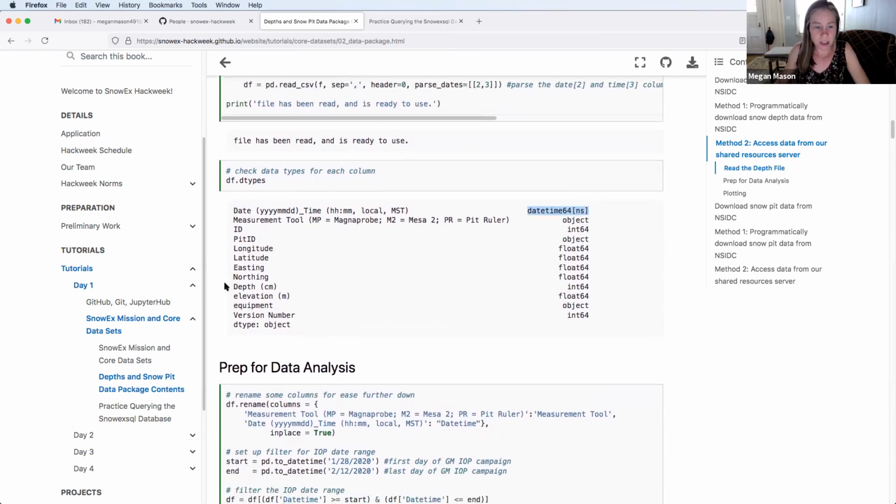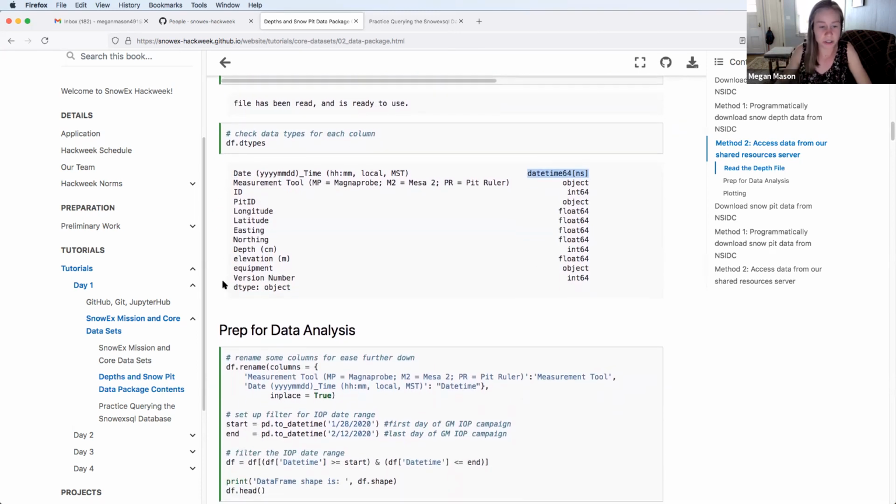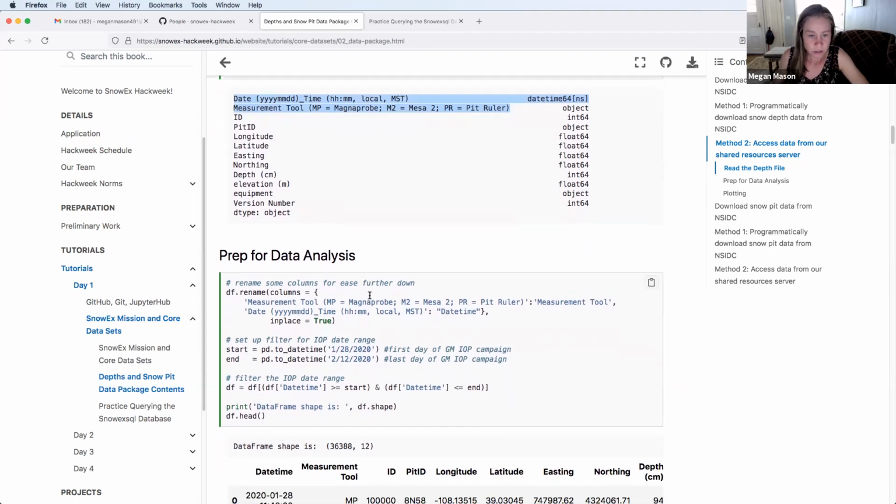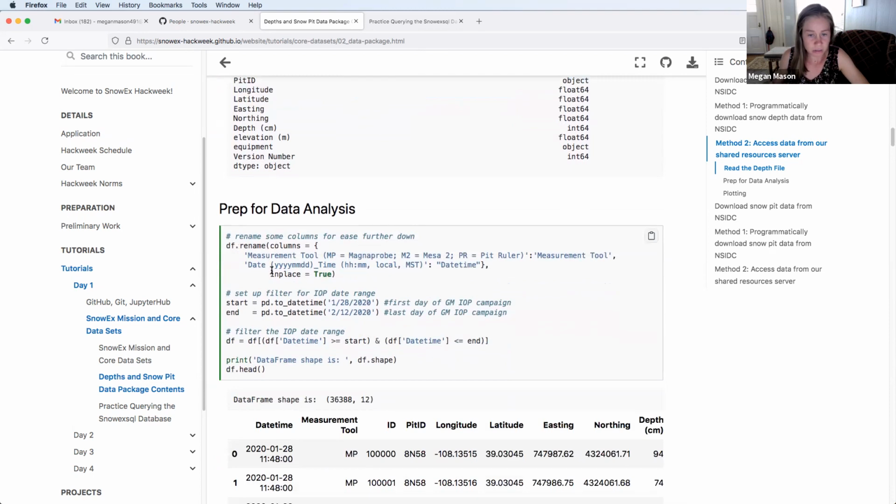I'm going to do a little work down below here to prep the data, and I think that would be helpful before starting to plot things. These two columns up here were a little wordy for me, so I'm going to rename them, but you should take a second to read them. They are measurement tools, because again, with the depth data set, you have a lot of different tools that measure snow depth. We have the MagnaProbe, the Mesa 2, and the pit rulers. So I'm going to do a little bit of renaming of the columns here so it's easier later on.